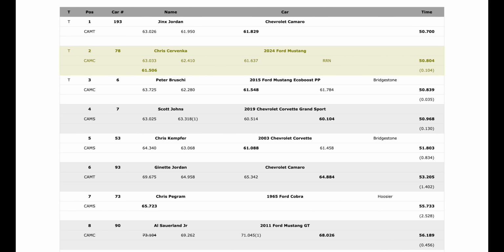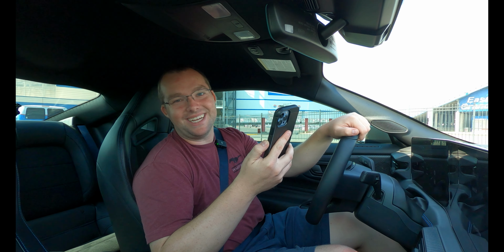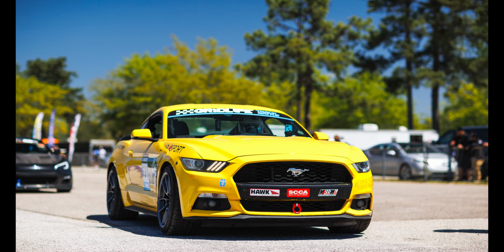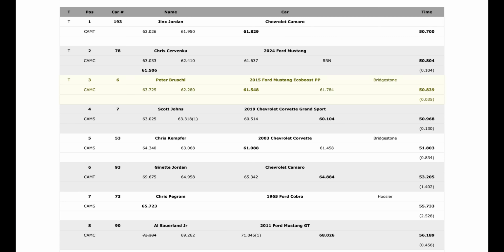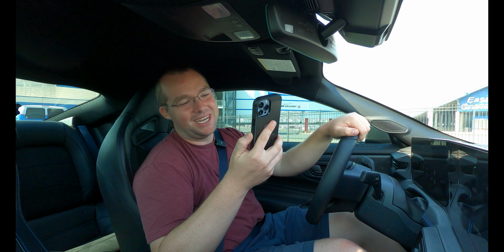But after the PAX modifier, it was a 50.7 for the Camaro and a 50.804 for me. Very, very close behind me was Pete in the banana yellow EcoBoost. A great driver, great friend. He ran a 61.548 raw time in comparison to my 61.506. So very, very close.